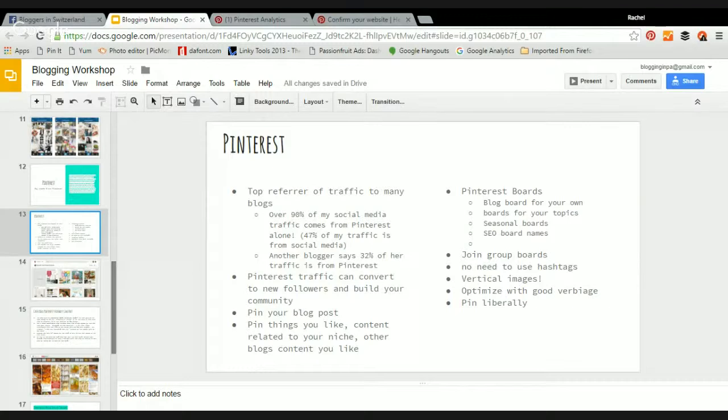Okay, optimize with good verbiage. So making sure that you describe your pins with good keywords. Don't just say, here's my pecan pie, but you might want to say, here's my pecan pie recipe, great for dessert, great for a weekend dinner, things like that. So different keywords. You can make your Pinterest description under each pin a little more detailed to add some keywords that are things people might search for.